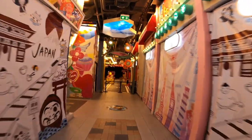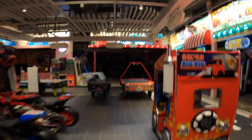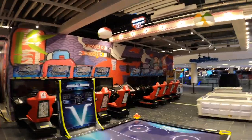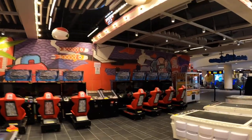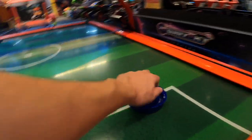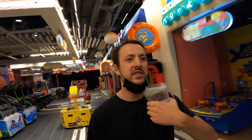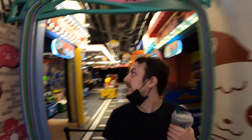Look at this. Why is everything off? Why don't they just power it on? Imagine this place where it's really busy and all the tourists come back. This place would be an absolute vibe. Anyway, that was a mini tour of the arcade here at Terminal 21 on the Tokyo floor.